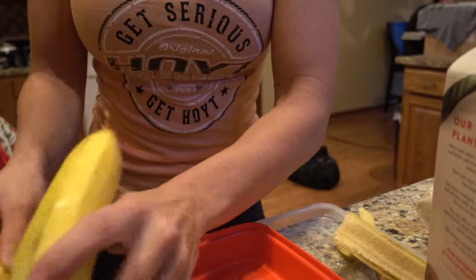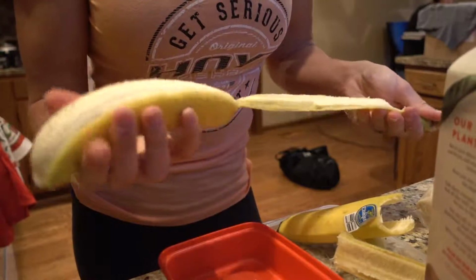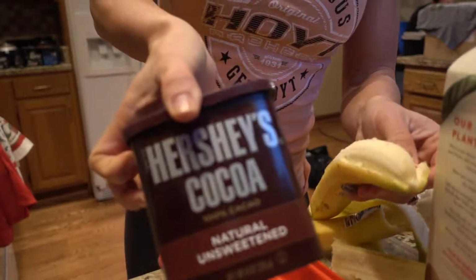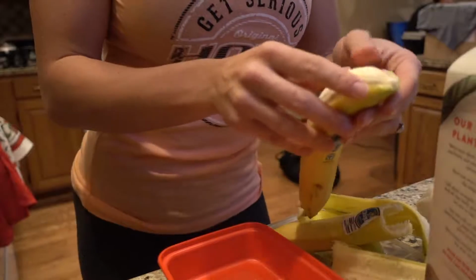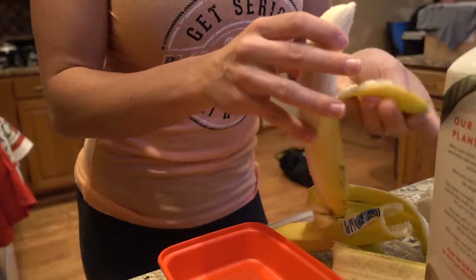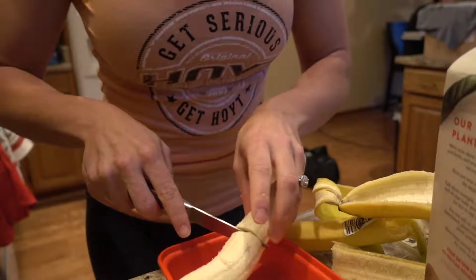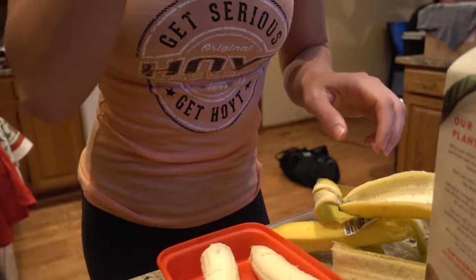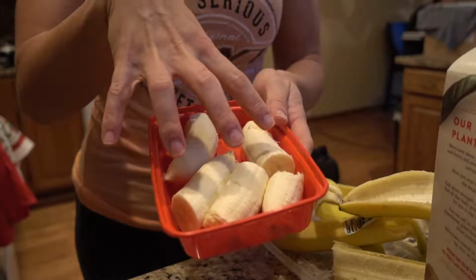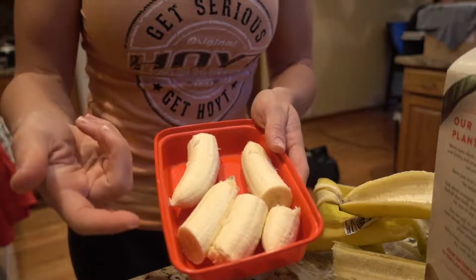And then in the morning, I'll grab the frozen banana, put it in a blender, and add protein powder and some unsweetened cocoa. And then I would also add some of this powdered peanut butter. So I'm gonna freeze these bananas just for demonstration purposes and then show you guys how easy it is in the morning. I wouldn't recommend putting the powder in this container. It might get kind of funky, so just make a container of frozen bananas, and then in the morning, if you need a whole banana, grab 2 frozen bananas.